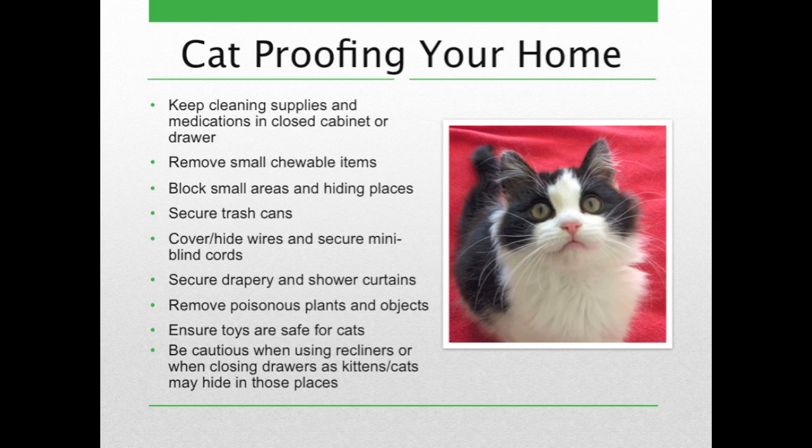Also secure trash cans. There are things in trash cans, not only would it make a mess, but there are things that could be harmful to the cat or kittens. Make sure to hide and cover wires. Mini blind cords can be really dangerous for kittens and cats, so please make sure to secure those. Drapery and shower curtains just can be very appealing as a place to climb, so just know that that might happen. I know that with my draperies, anytime I have foster kittens, I always tie my draperies up so that they can't reach them. Definitely always remove your poisonous plants, any objects that you are concerned about, definitely get them out of the room.